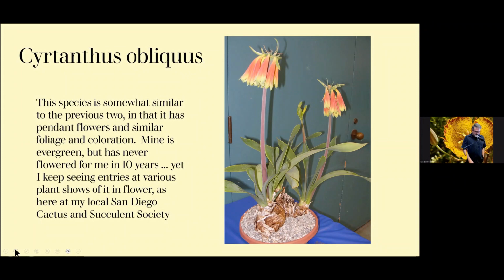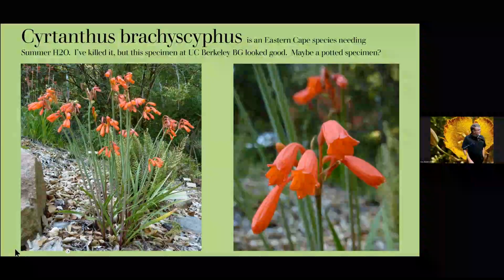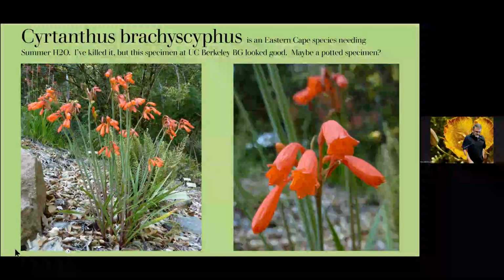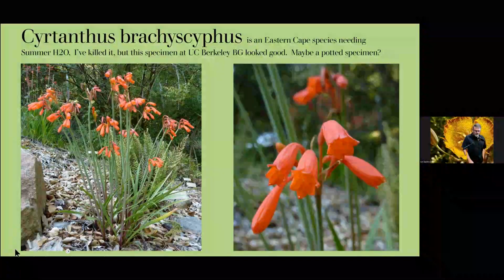And then there's Obliquus, which is another similar species. Brachycyphus. Actually, it's blocked out on my screen here. I've not had good luck with this species. These were growing at Berkeley Botanical Gardens, and I thought they looked nice. And I was talking to one of the horticulturists there, and he said they need summer water, and I'm probably not providing enough.